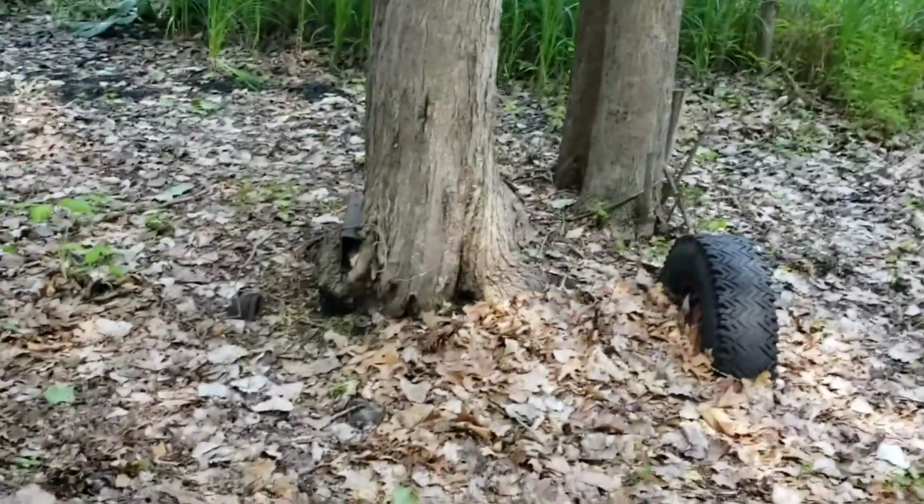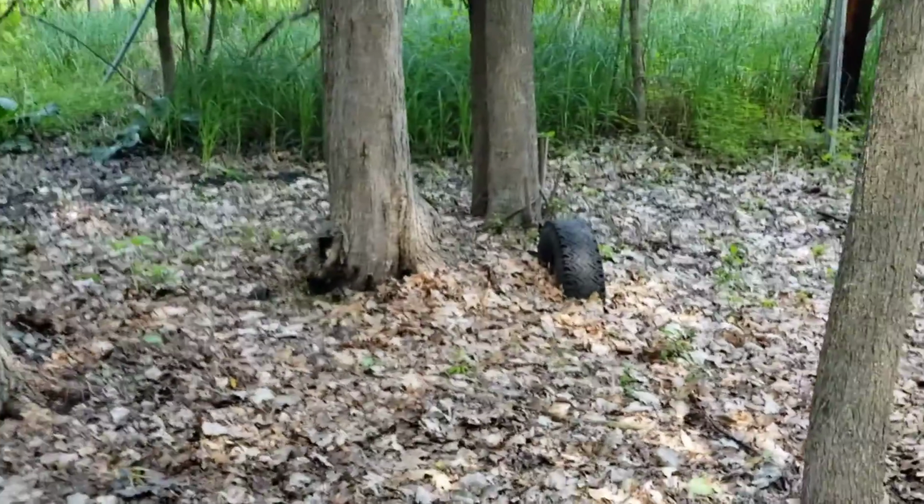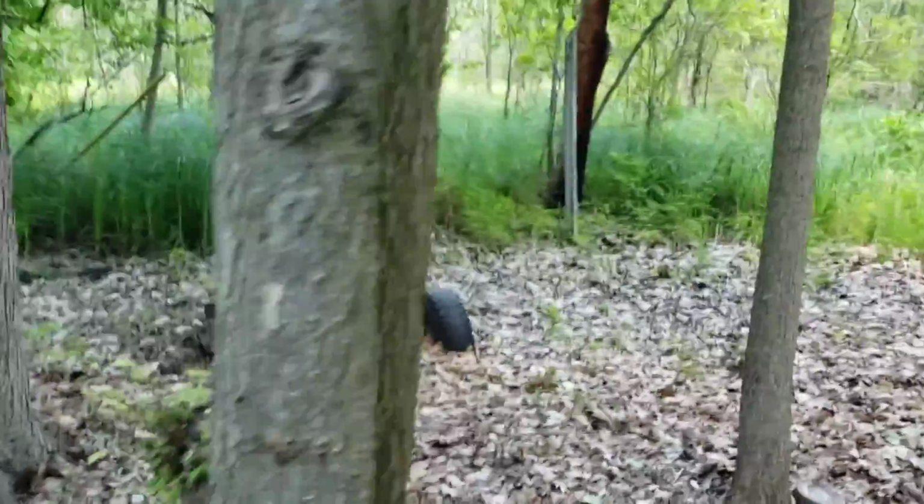Oop, just ran into a tree. Shh, don't tell anybody. Yep, that rear axle is there forever.